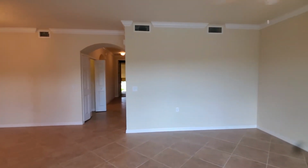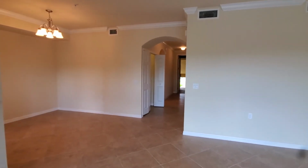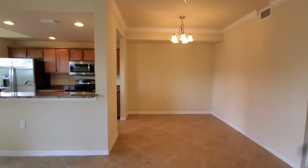All right, folks, so this is our newest listing, 4732. It's being sold unfurnished like you see here with all the appliances. If you're interested in this condo, you can reach us at any of the contact information you'll see below.